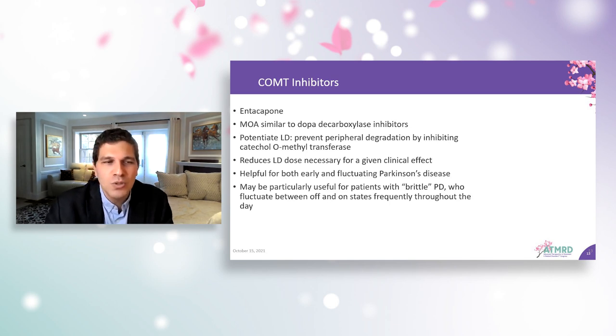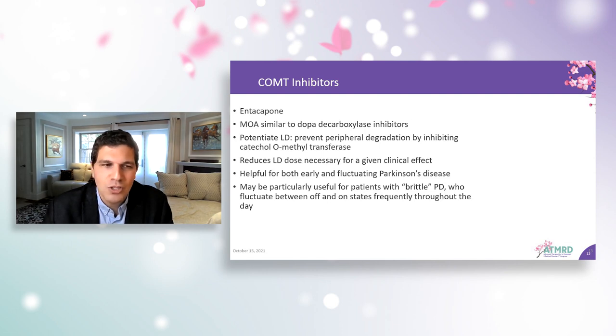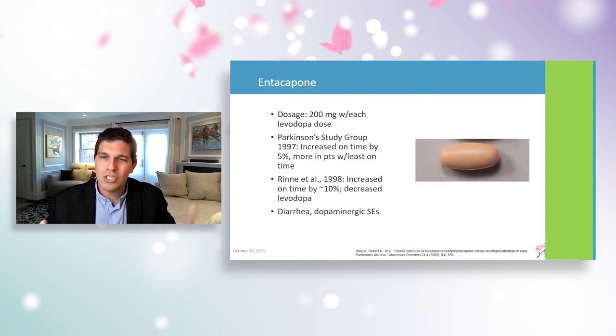Catechol-O-methyltransferase. And so we potentially reduce the levodopa dose necessary for a given clinical effect. And what we hope to achieve with the addition of entacapone, at least in the past when we used to utilize it based on the clinical studies, was that it may have been helpful for patients that were having fluctuating Parkinson's disease, motor fluctuations, and may have been particularly useful for patients with Parkinson's disease who would experience off and on times and dyskinesias. And the idea is to extend duration of benefit, right?